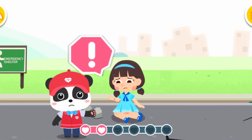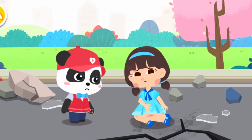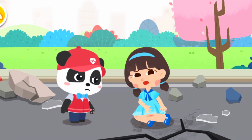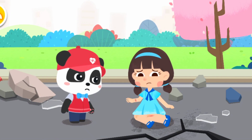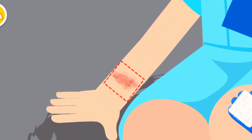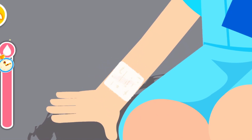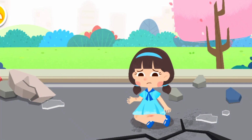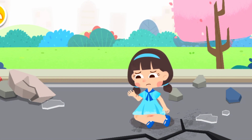Let's search for the injured in need of help. When the earthquake struck, I fell down and got cut by the glass on the ground. Don't worry, I am coming to give first aid. Put on protective gloves and apply pressure with a dressing on the wound to stop bleeding. First, go to an open and safe area to ask the doctor to give you further treatment.